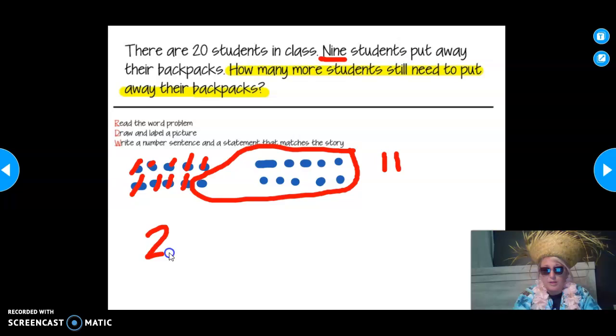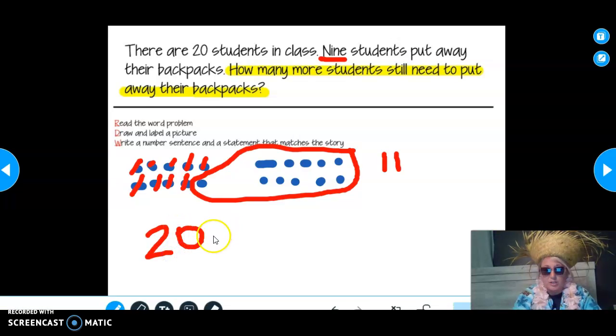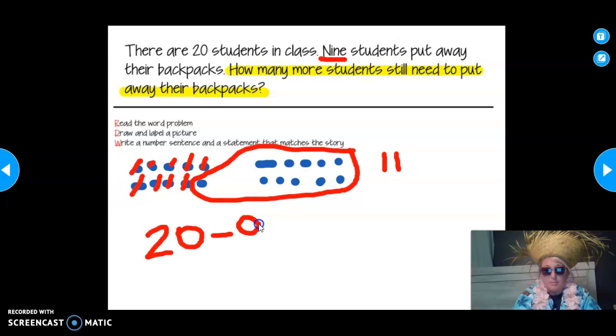One of them could be using subtraction. 20 minus 9.